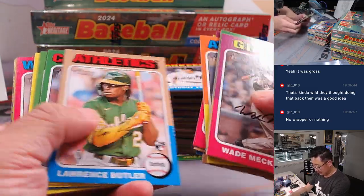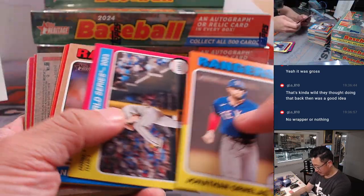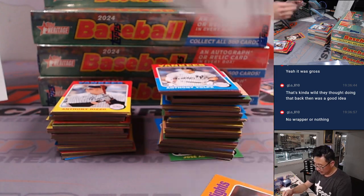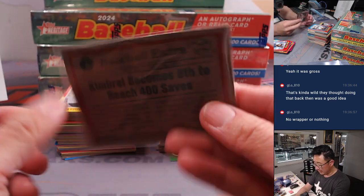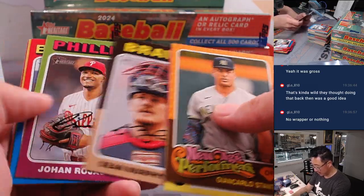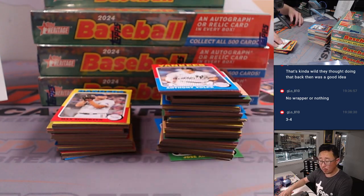All right, next box. Have not seen an autograph yet. How many autos are there per case? Anyone know? There's a Jose Ferrer all white border. And there's a Kimbrel for the Phillies. There's Otani. Let's see if we can find some Especial Otanis. Luis Garcia. 3 or 4 per case, Gila. All right, thank you, Gila.